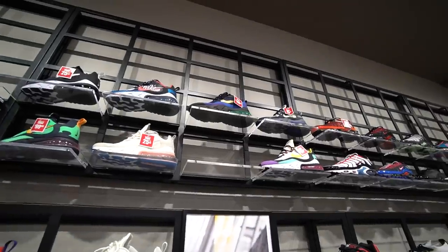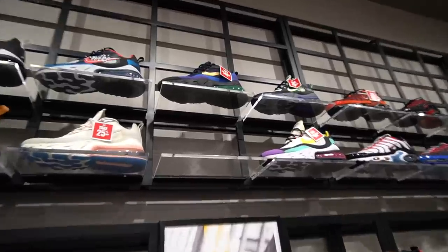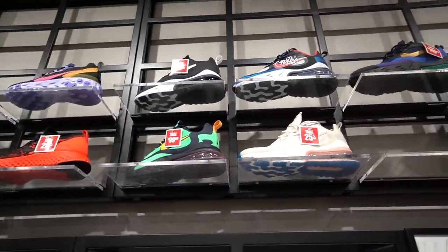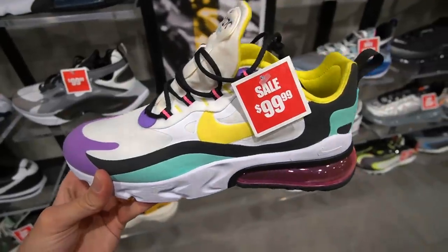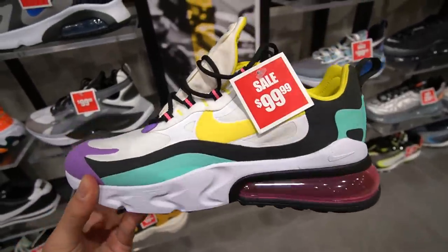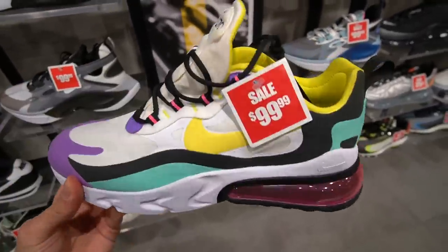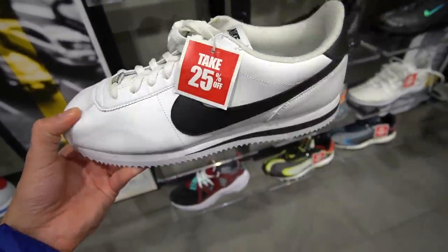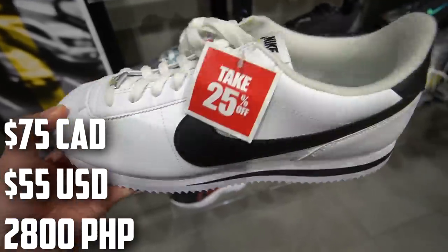They have quite a few colorways of the Air Max 270 React, and a lot of them are on sale right now, so it's probably one of the best times to buy the Air Max 270 React. We have the all black colorway here. The cheapest one they have here is $100, and it has these Easter kind of vibes, so just in time for the Easter season. But I know not too many people are gonna mess with these ones. And if you're a fan of classic Nike sneakers, we got the Nike Cortez for 25% off now, $75 down from $100.